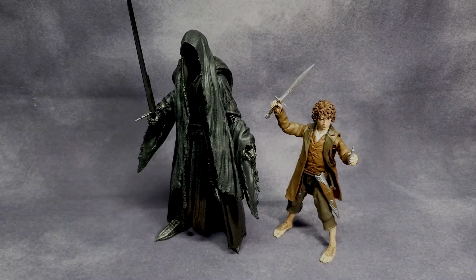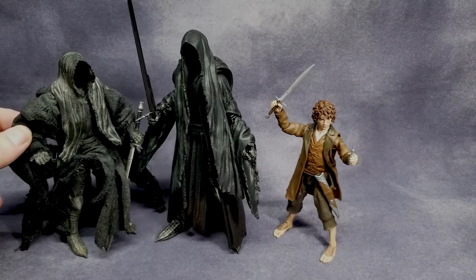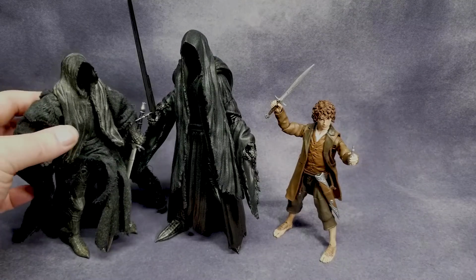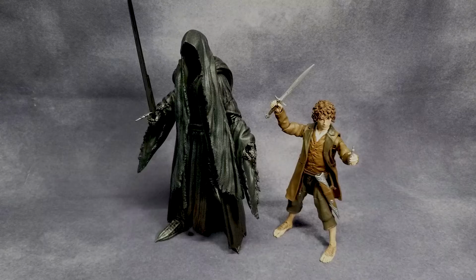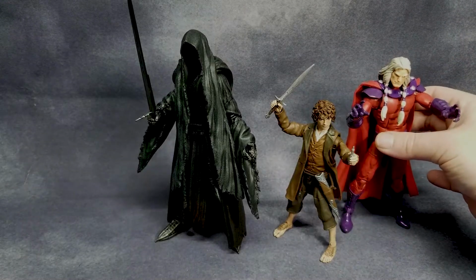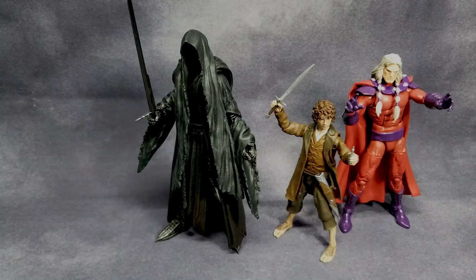And here they are with the old school Toy Biz Nazgul. Pardon his dust, he's been in storage for a very long time, so I'm just going to stick him up there. So they're not going to scale together correctly, but I mean, not too bad, I guess. And then here they are with the AOA Magneto. And a deluxe class Transformer.